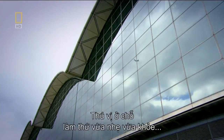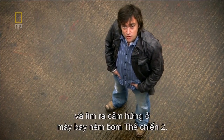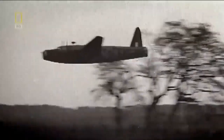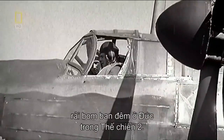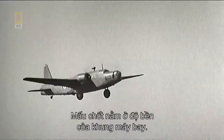Funnily enough, making something light and strong is what plane designers have to do all the time. For the solution, the designers looked to the heavens and found inspiration in a World War II bomber. It's the Wellington, a twin-engine British bomber used for nighttime raids over Germany in the Second World War. The crucial thing about the airframe was its strength.